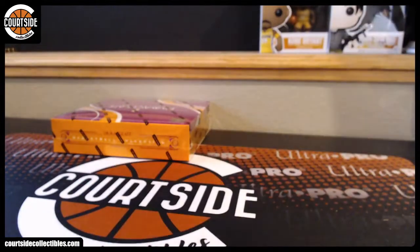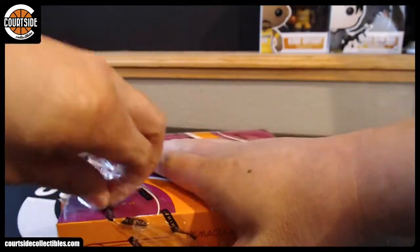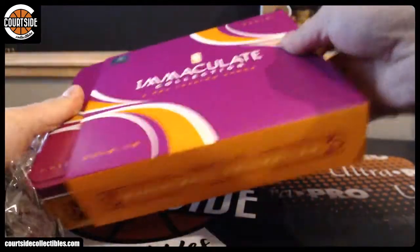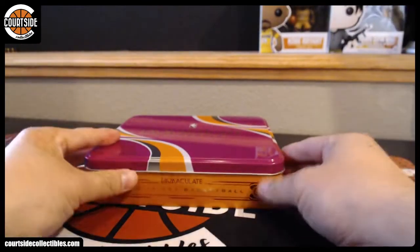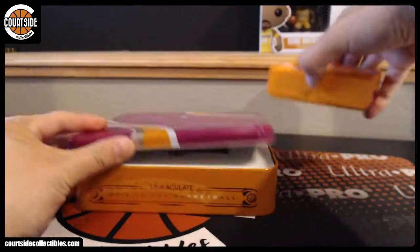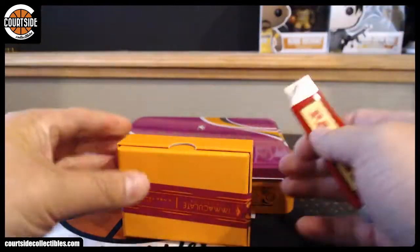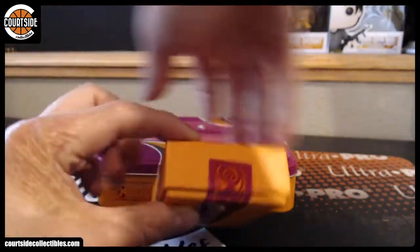All right, last box of the case. No big rookie autograph yet, right? Is he really injured again? Oh man, I had some silvers that I loaded it up on. Alright, another kind of thick box here.